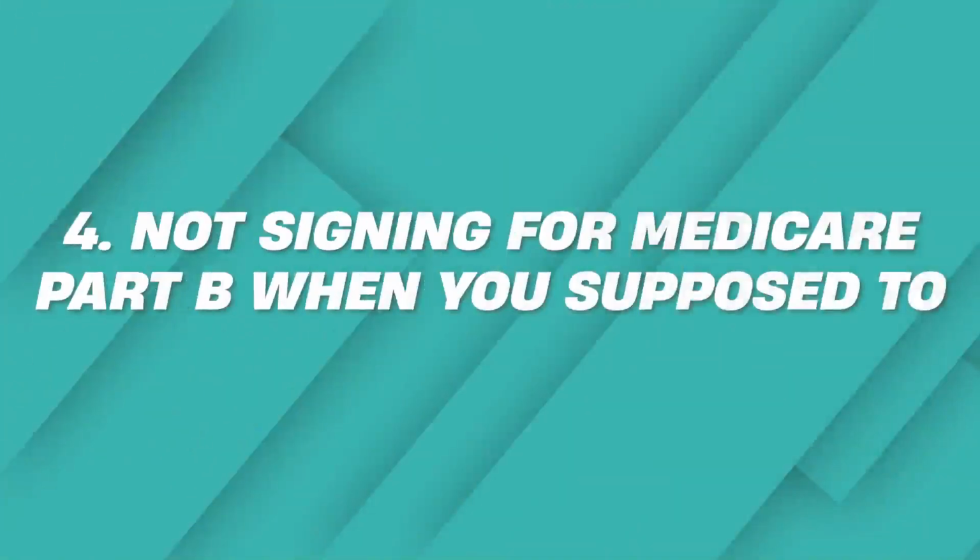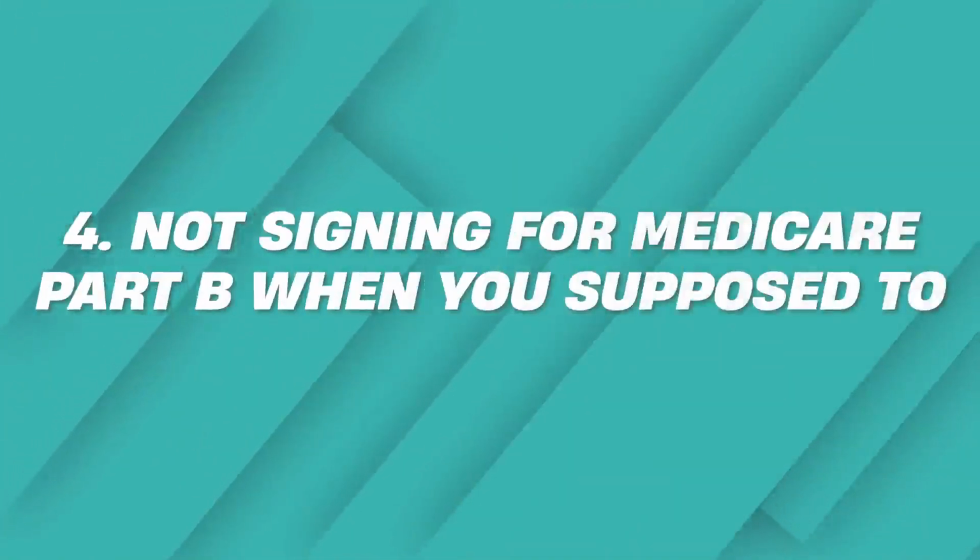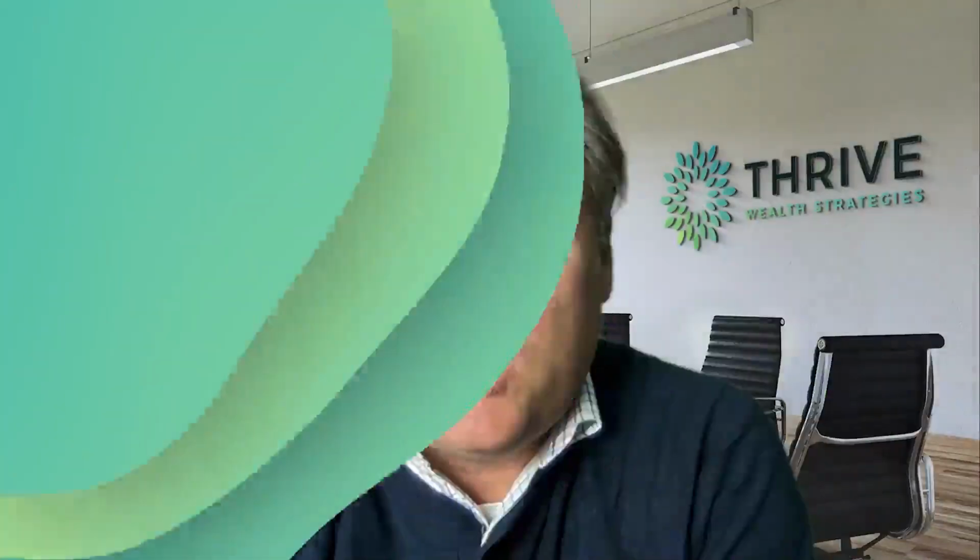Medicare mistake number 4: not signing up for Medicare Part B when you were supposed to. We could also call this getting bitten by a COBRA, because that is the most common way I've seen people who maybe retire and their company's paying for their COBRA for, let's say, 18 months. And then when the COBRA ends, not realizing that Medicare had not been considered primary all along, and therefore having to sign up for Medicare Part B when that ends. But since it wasn't primary, you don't have that special election to sign up for Medicare.